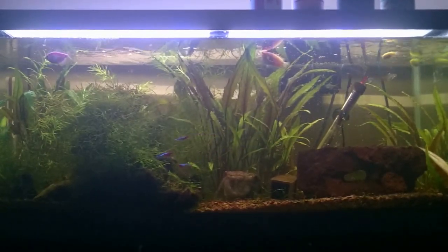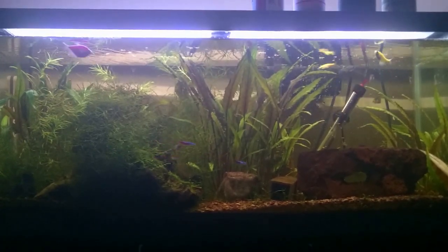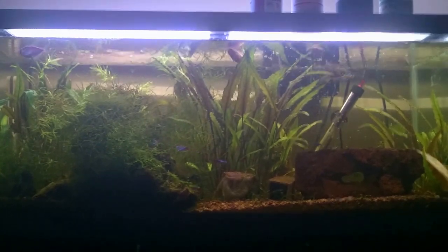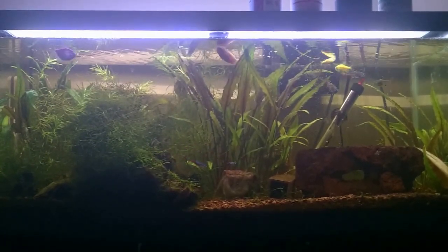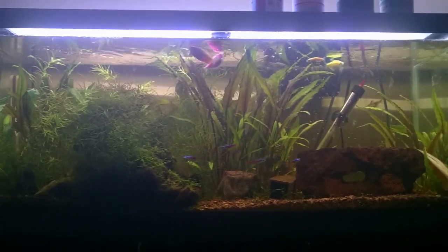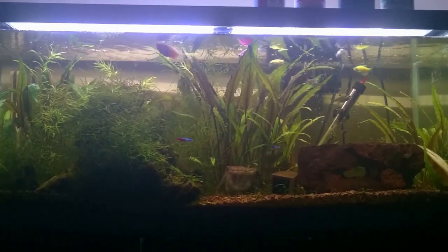I moved here about 6 weeks ago now. I lost two x-ray tetras in the move. One just couldn't handle the stress of the move, and the other I couldn't find in the tank and it died. So I was down two tetras, I only had six.